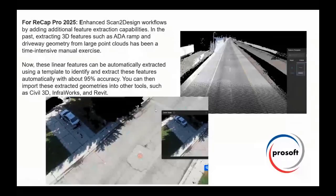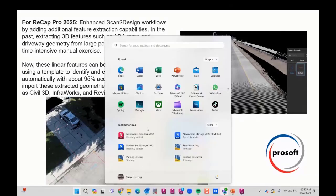I'm trying to decide who will not be here in the last session of the day. Okay. I want to spend more time on this. I think that was the last thing.